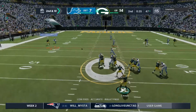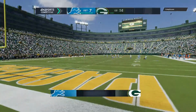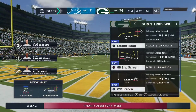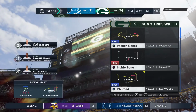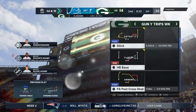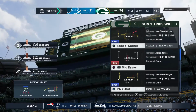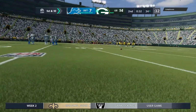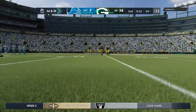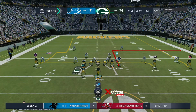To throw again. Rodgers. And he'll look for Adams again, and this time he's got him. Now the Packers going to go ahead and use the second of their timeouts, as they'll stop it with a little over 30 seconds to go in the first half of play. 10 at the 34-yard line. From the 34 now, here's 1st and 10.